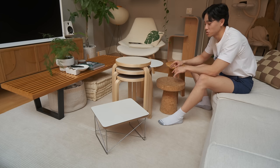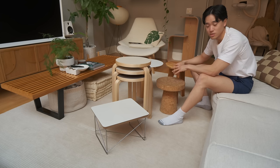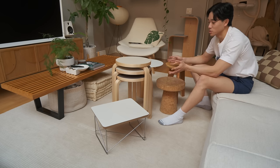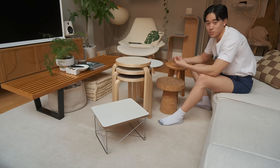I really love multifunctional furniture like this because they can be used as stools for extra seating space. They can be used as side tables to hold little stuff on. They can obviously just be used as decor accent pieces. And overall, I feel like they are just a super versatile piece of furniture to have.